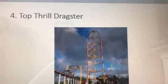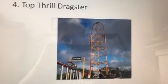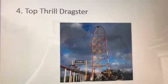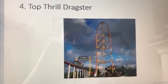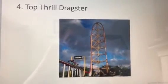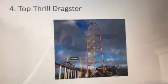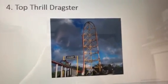Number 4 is Top Thrill Dragster. And this is probably one of my favorite launch coasters I've ever ridden. The launch is really fun. It's fast. Then you go up that massive top hat, which is also crazy. Then you just spiral and dive down, which is a fun element. And while it may be short, it's also sweet because it has some great stuff in its 17-second ride time. And that launch, though, is the reason why I always like this coaster.